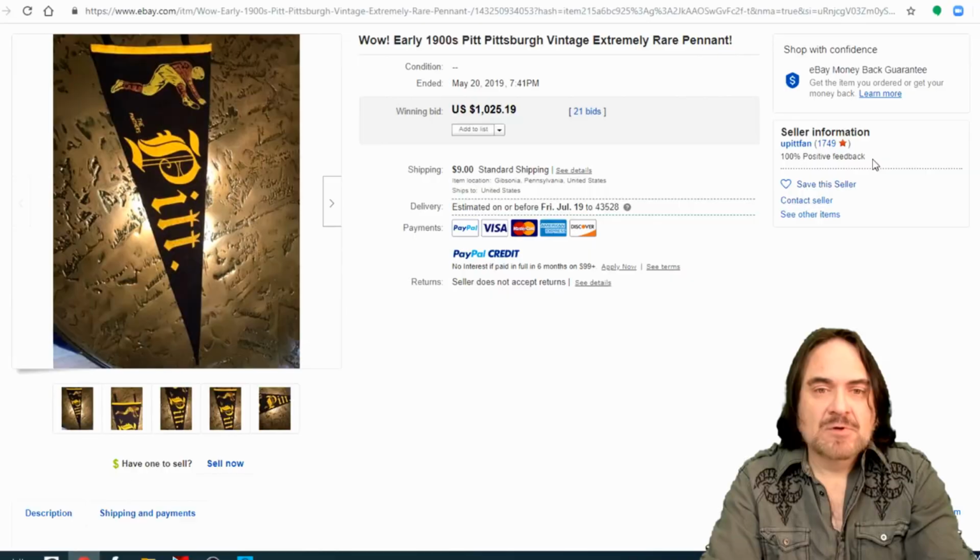Today we've got another bolo. We're going to talk about old felt and cloth pennants. Let's hop over there right now and show you exactly what we're talking about. So here we go with pennants. Most of the higher dollar ones are going to be sports related.